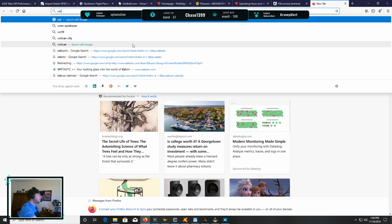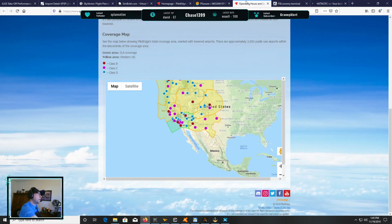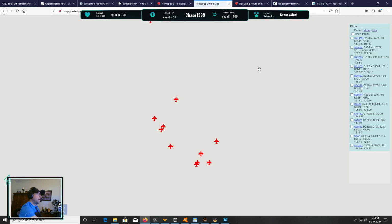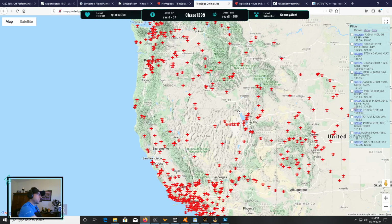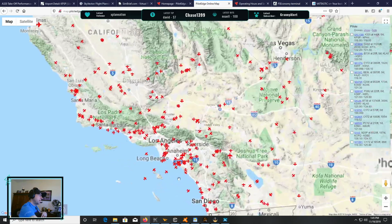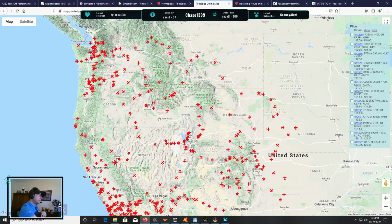Like you look at Vatastic. So let's compare limited coverage. Let's go look at the live map, right? And then let's look at drones. So these are drones that are recorded VFR flights. So the ATC on PilotEdge will warn you about these airplanes that are flying around. These are drones that are literally flying that you can see. They have full lights, landing gear, they have all that stuff. And look how congested it is. So you're getting this entire area of ATC coverage 15 hours a day.